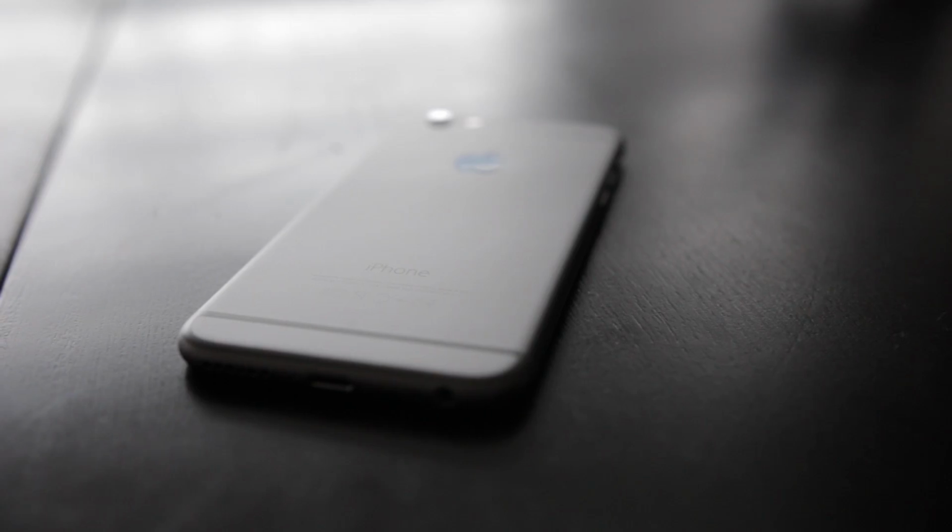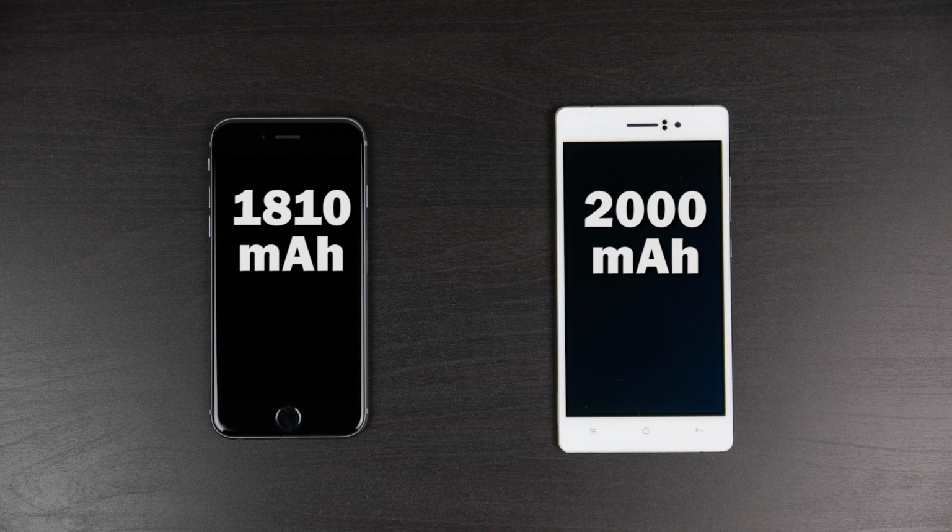Now, the very last thing that we're going to talk about is the battery performance out of these two smartphones. Now, in terms of actual battery size, they're looking pretty similar in terms of configuration, about 2,000 milliamp hours on the Oppo and about 1810 milliamp hours on the iPhone. They're both non-user replaceable, so you're pretty much going to have to send them to the manufacturer if you want a replacement out of the battery.